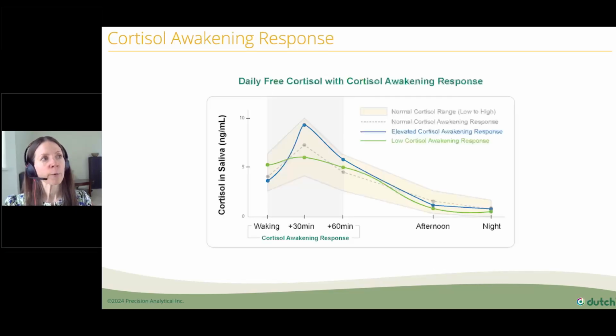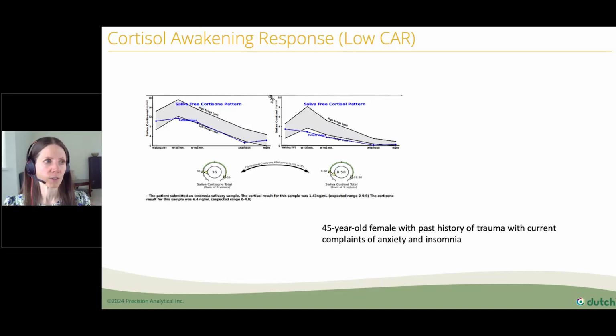Next slide. Remembering that cortisol awakening response and how important it is in general. Next slide, addressing that low cortisol awakening response, starting with the brain, doing all the things we need to know, making sure the gut is healthy, vagus nerve is appropriately stimulated. Next slide.